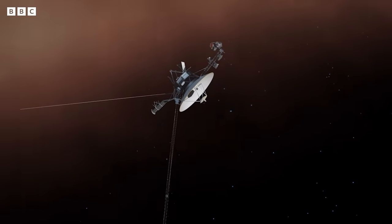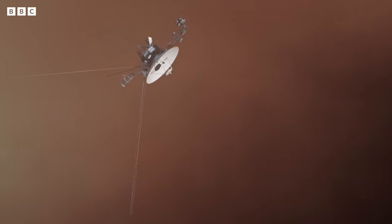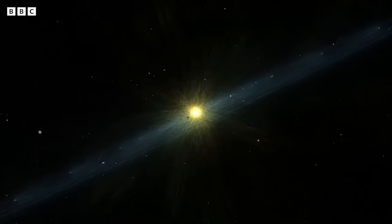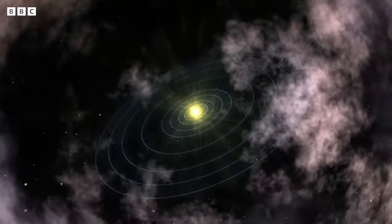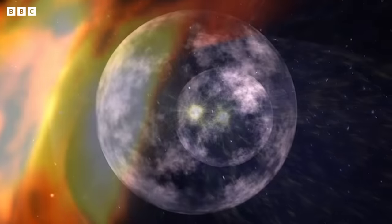Even more extraordinary than crossing the boundary into interstellar space was what the data said about the shape of the solar system. I was tasked to create a computer model with all the physics that we know to kind of predict this shape of the heliosphere. It turned out that the solar system's heliosphere is not round like you'd think. It has a tail from whizzing around the galaxy.